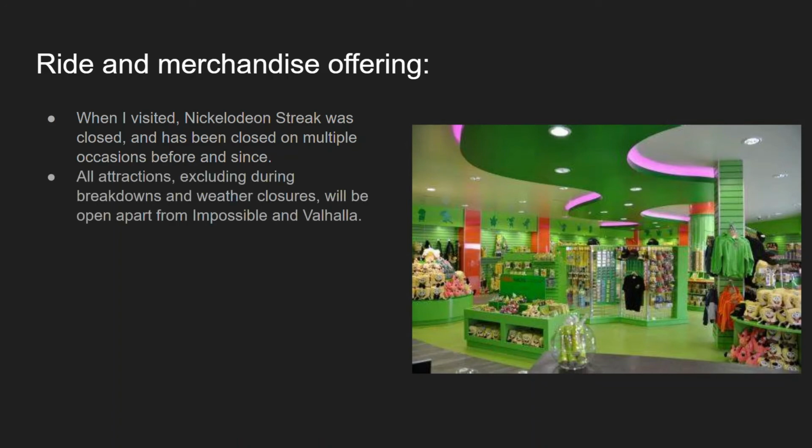All attractions will be open, excluding, of course, breakdowns and weather closures, because that is inevitable with a big one. If there does happen to be a storm after a long period of heat, of course, the big one will close. Apart from Impossible, which is the walkthrough attraction, which features illusions. I don't even think that was open last year. It's a bit unfortunate that it hasn't been open in quite a long time.